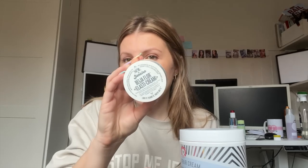Now I actually bought the Sol de Janeiro Elasti-Cream. This is the Beija Flor, I'm going to say. Is everybody obsessed with this fragrance or what? Me and my daughter cannot get enough of it, to the point where she bought, because it's supposed to be like the Baccarat Rouge, which is quite pricey.